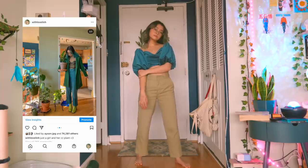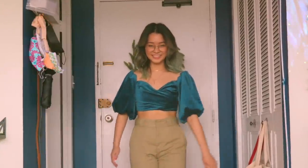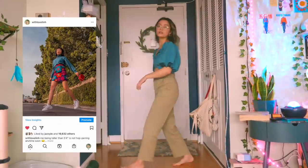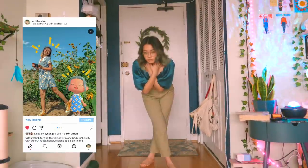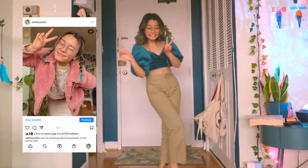A good rule of thumb is to always have a foot behind you and a foot in front, because it makes you look taller. It adds a little bit more diversity in the angles. All right, that's a bit much. Be excited to try out new poses, even if you feel dumb while doing it, or else you'll be me, always defaulting to peace signs.